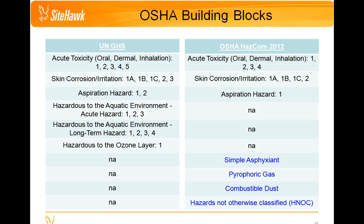So are we going to give a definition of that, or can I ask you for an example of a hazard not otherwise classified? Examples would include a biohazard, frostbite, radioactive. Those are a few. Okay. Thanks, Melanie.